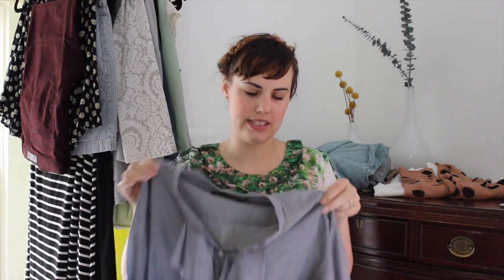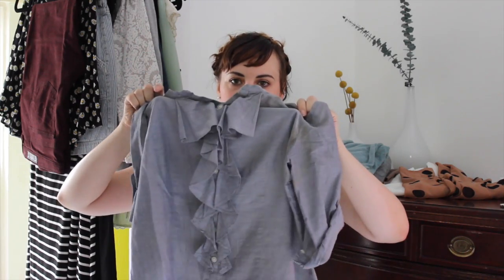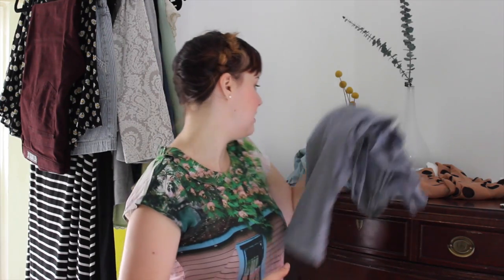Here's another example of something that I once loved but I eventually replaced. This was the first almost chambray type thing that I ever bought. It's actually a little thinner than chambray, but it creates that same look. And it has this ruffle at the front. I really loved it. I wore it at least once a week when I was about 20 to 21 years old. And then eventually I got these better chambrays that I wear all the time, and I think I was holding on to it for sentimental reasons because I had loved it so much at one point. But that's another example of if you love a thing and then you get something that's better and replaces it, you can get rid of the first thing.